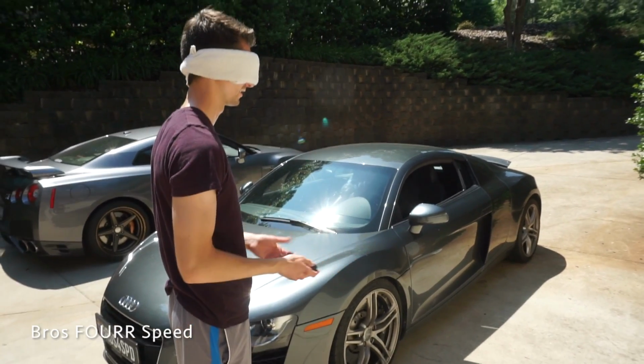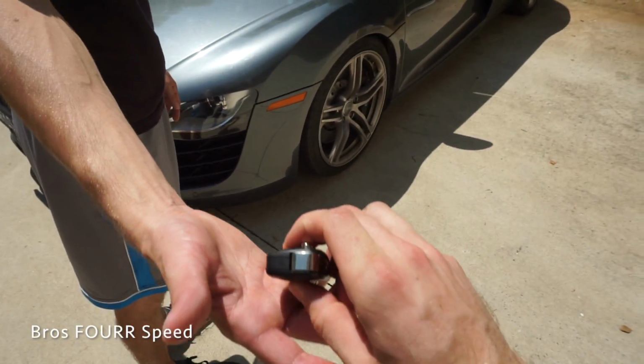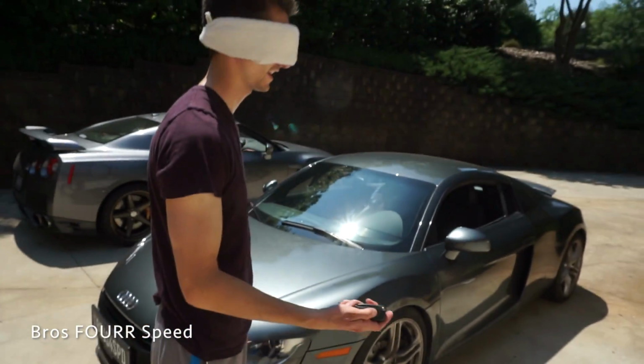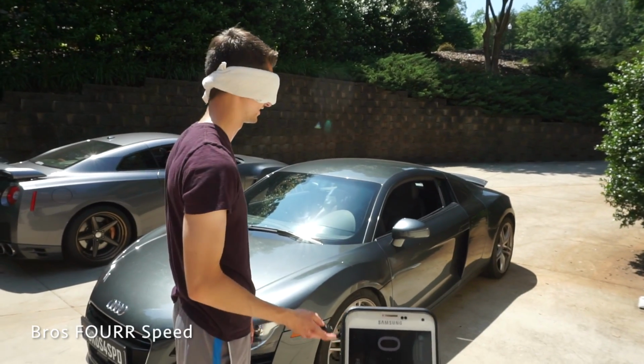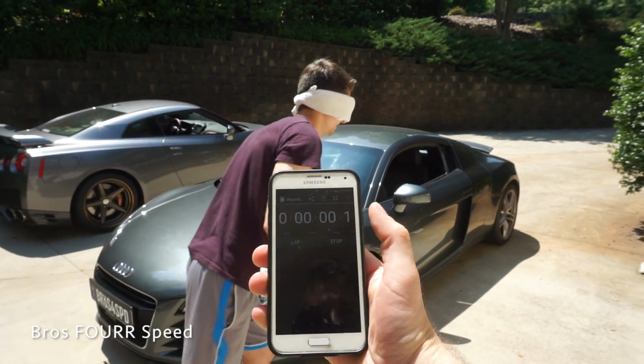All right. Wait, we've got to start with the quick car lock, so you can go ahead and lock it. Okay, I think I locked it. All right, so I got unlock. I'm pretty sure that's locked. We'll see. I'm confident. Okay, in 3, 2, 1, go.